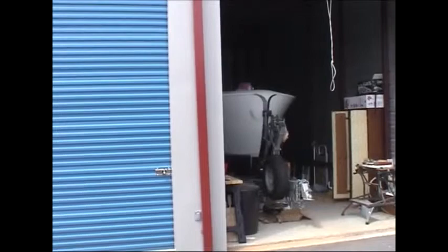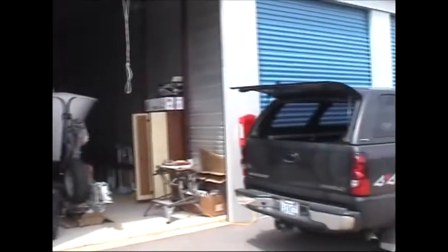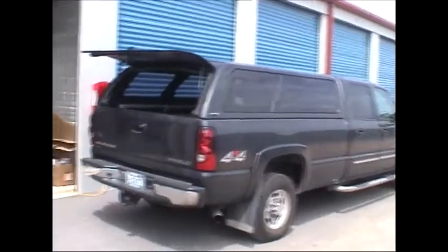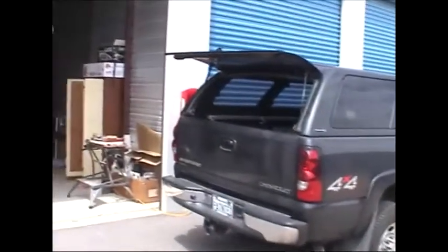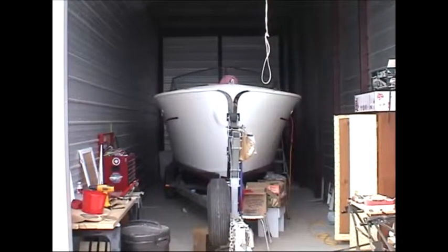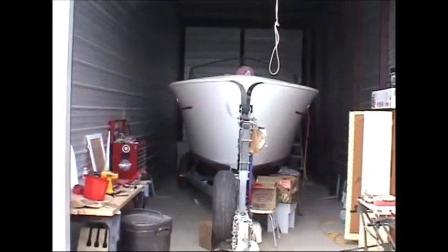Today, I believe, it's Saturday, I know, and I think it's the 13th of May. So Patsy and Granny are back in Arizona. The truck and I have been back here for a week, a little over a week. Almost 2 weeks, actually. This is where the boat's been stuck in the storage unit. Got a lot of work done on it.